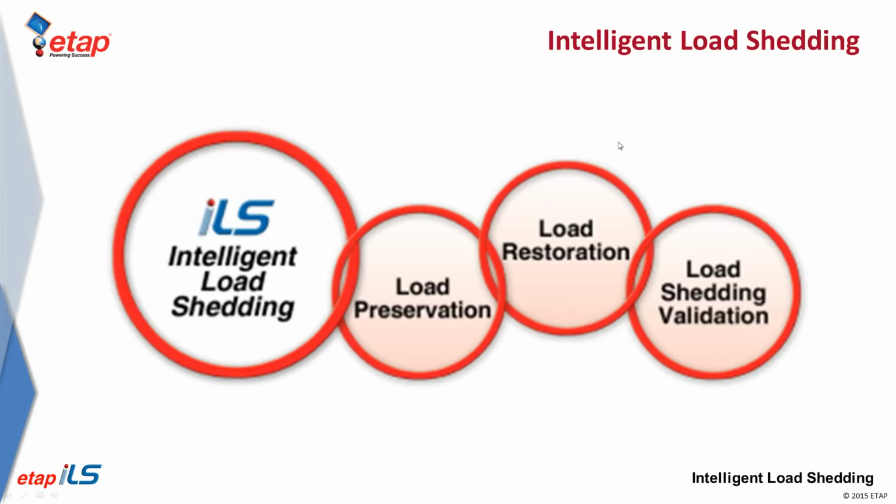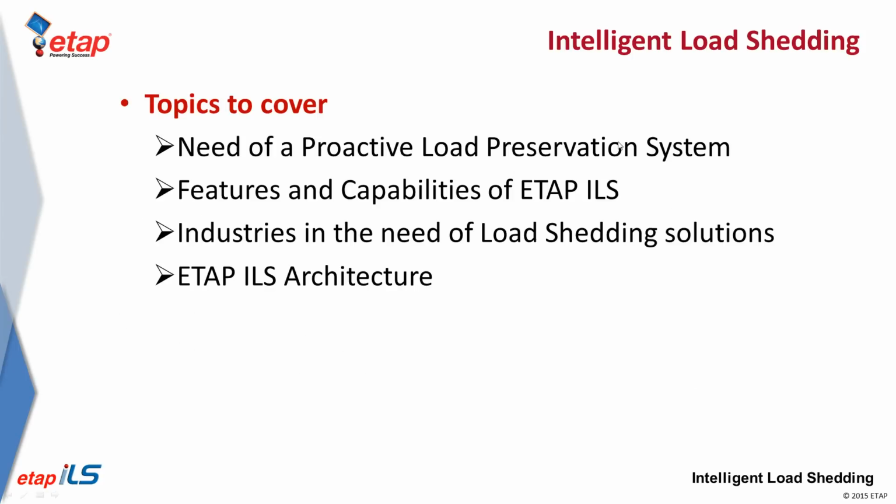Welcome to the ETAP Real-Time Intelligent Load Shedding System Demonstration. The objective of this presentation is to cover the following topics: the need of a proactive load preservation system, features and capabilities of ETAP ILS, industries in the need of load shedding solutions, and the ETAP ILS architecture.